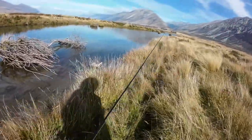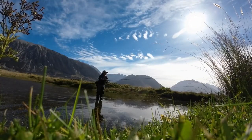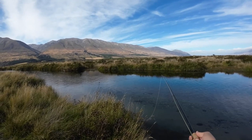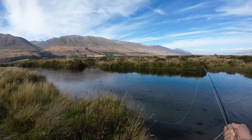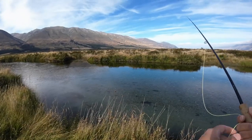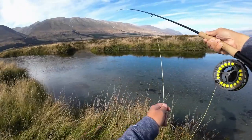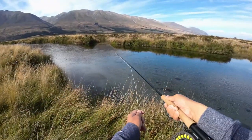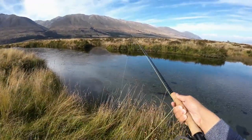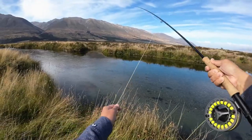I moved further upstream, looking for fish and enjoying the stunning scenery. I then came across this pool where there was a fish rising consistently. It was taking mayflies, ranging between size 14 to size 18 from the surface. So I've put on a size 16 Adams, a dry fly, hoping to imitate the mayfly. Nothing happened, so I've made another cast.